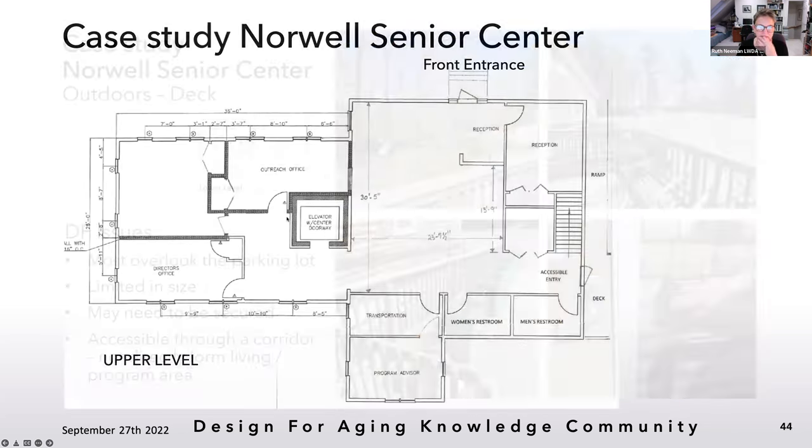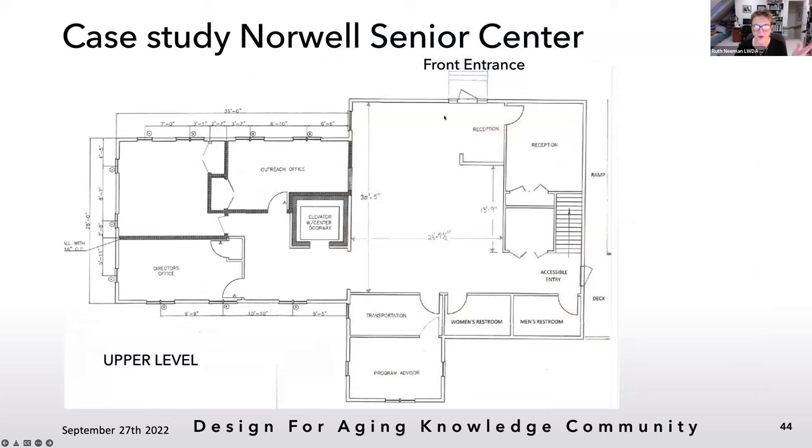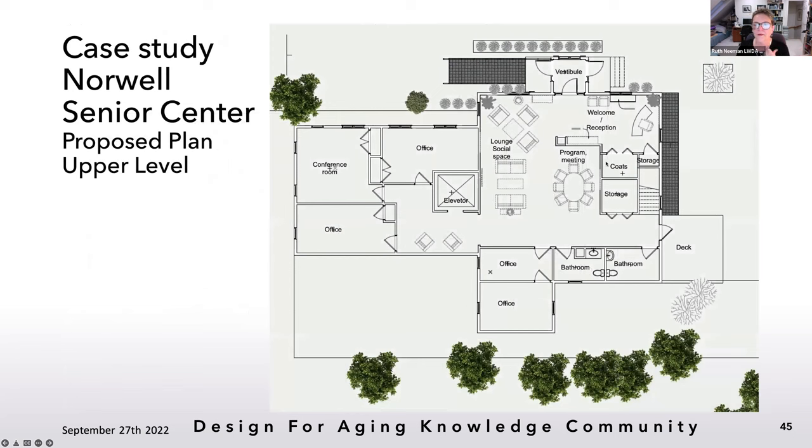Okay. So just a reminder of where we were: front door and reception area, and the other reception area that we had to deal with. The next thing we did was we said, okay, what can we do with this building, even though we cannot do a lot, in order to improve it, to make it more age friendly, more dementia friendly? So the first thing that we proposed was to add a vestibule so that you can come in and close a door before you open the door and get into the interior of the building.